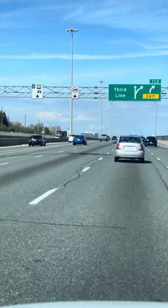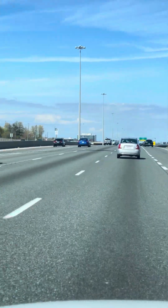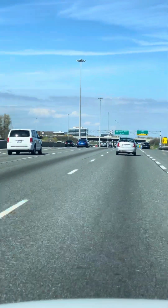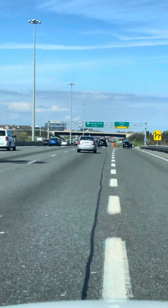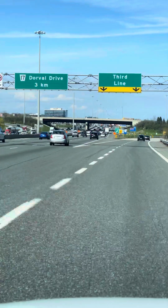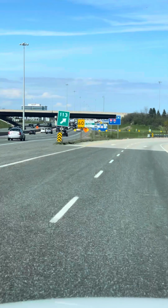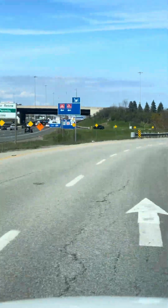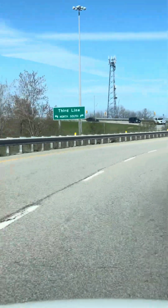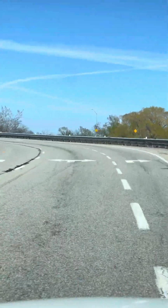So make sure you check your mirrors every 5 to 9 seconds, and they're going to ask you to change lane a couple of times. So to change lane to the right, I signal, perform my MSB, mirror, signal, blind spot, and then I go. Do not rush your lane change. You only change when it is safe. Make sure you signal, you check your mirror and blind spot before you go. And I slow down on the exit ramp. They're going to ask you to turn right at the traffic light onto Third Line.